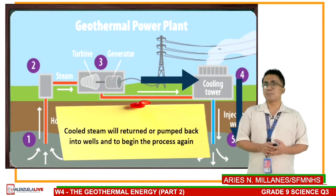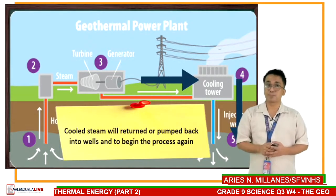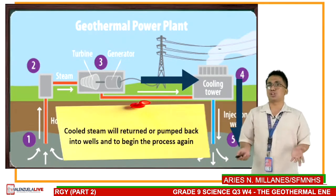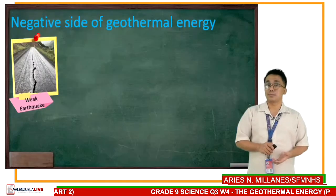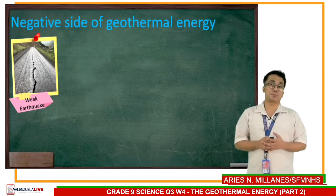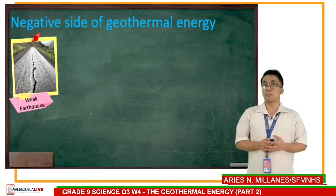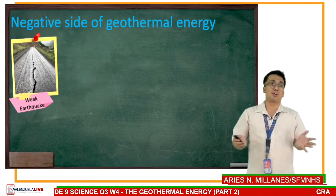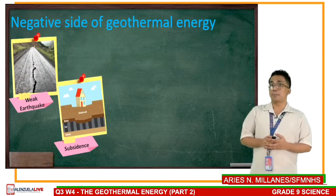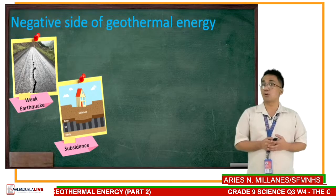However, some people do not keep an eye on geothermal energy because harvesting geothermal energy still poses many challenges. Number 1, the process of injecting high pressure streams of water into the earth can result in minor seismic activities or small earthquakes.